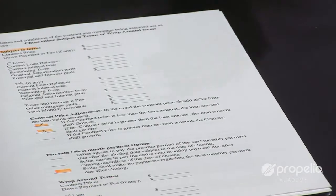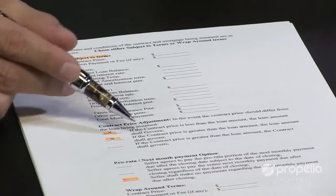So in other words, if I put $100,000 on here and then we go to closing and your statement comes back and it turns out you actually owe $100,700, I'm buying the house for $100,700, even though this just says 100 on it. Similarly, the next one says if the contract price is greater.